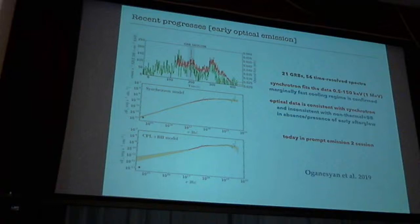Now, first, I understand the synchrotron model can account for the emission spectrum. That's fine. But then, we read the optical flux and we compare it with our search. And we see that in this specific case, it's not consistent. So we can say that the synchrotron spectrum is not correlated to PV.